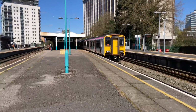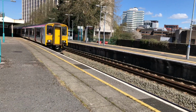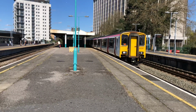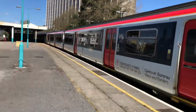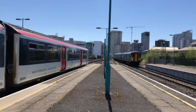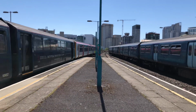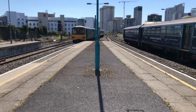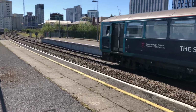So you have another 150 coming in from behind me, with a 143 and 150 combo on that one as well. 3-616 at the back. We did see that at Cardiff Central earlier. 152.59 at the front with the 143.